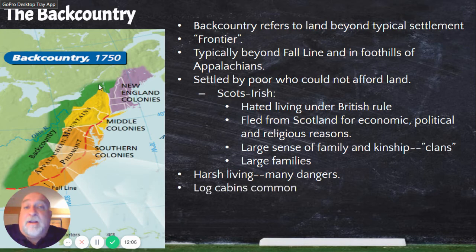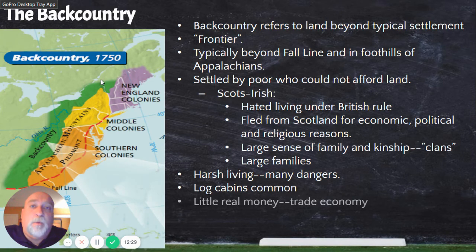They're going to live in log cabins. Log cabins were pretty common in some of the other colonies too, but only for a short time until they had processed lumber where they could build frame lumber homes. In the backcountry, that didn't happen for a while. So those log cabins are going to be very common. Something else that they lacked in the backcountry was actual real money. And so they rely on a trade economy.